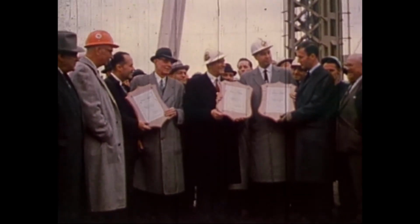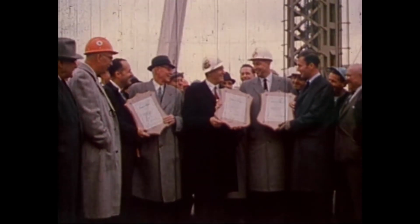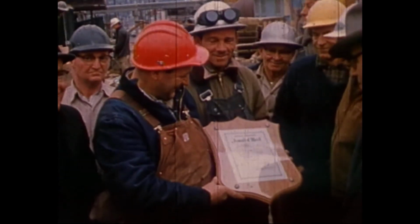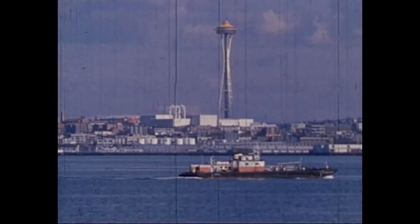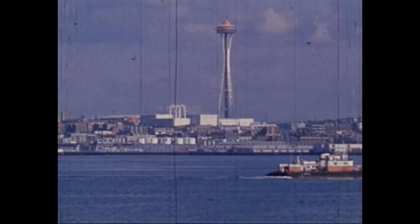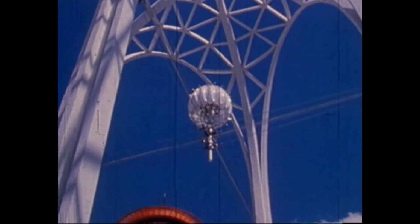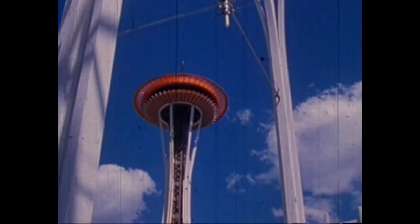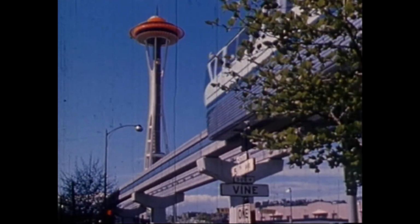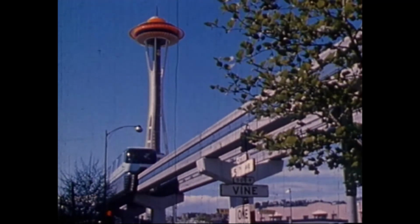The president of the Iron Workers Union comes out from St. Louis to accept on behalf of the union. The steel workers are gone now, and the World's Fair is underway. Between the gleaming white space Gothic arches of the United States Science Pavilion and America's first high-speed transit monorail, the Space Needle stands as the dominant symbol of the fair and a permanent symbol of the city.